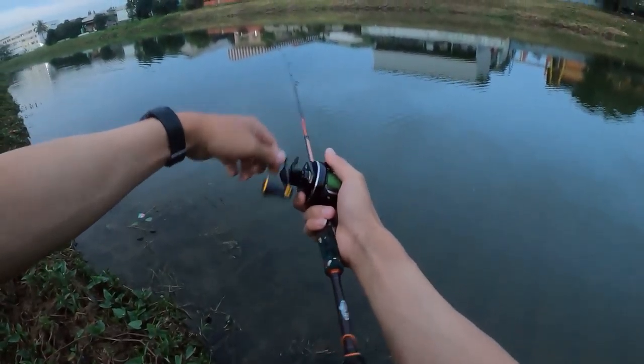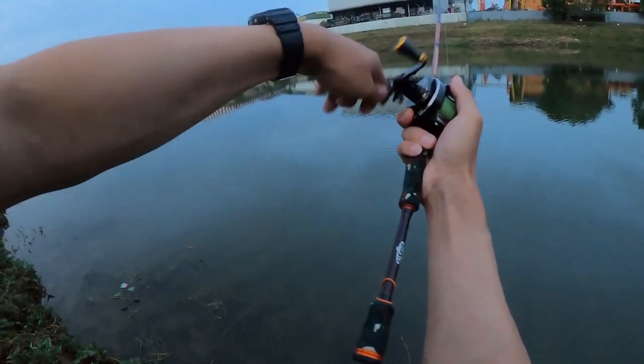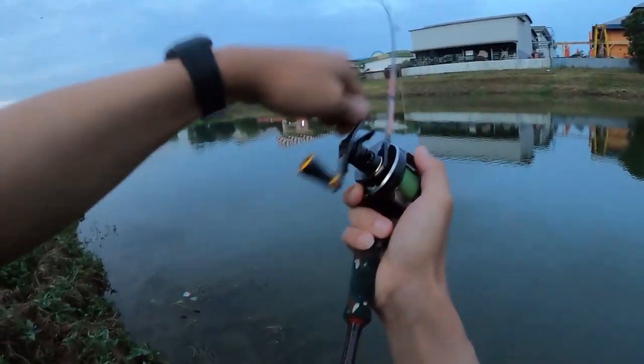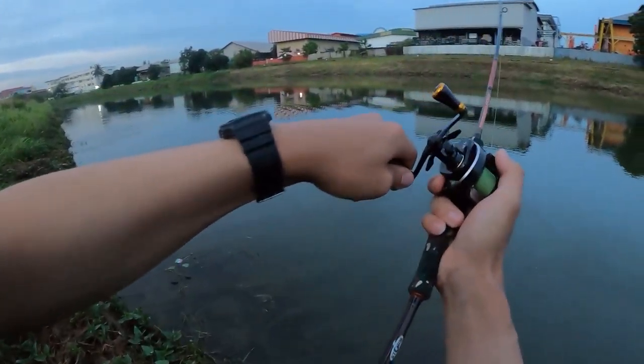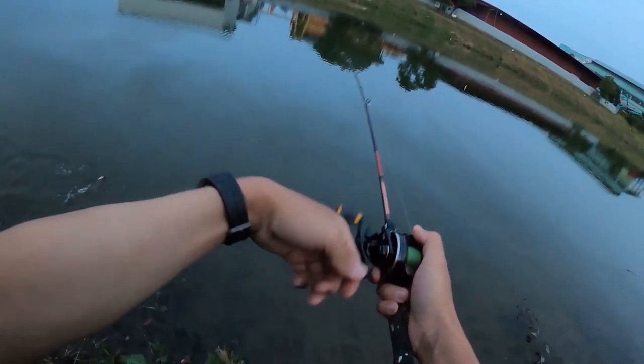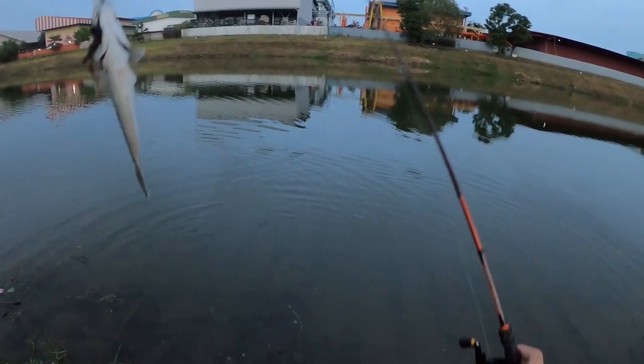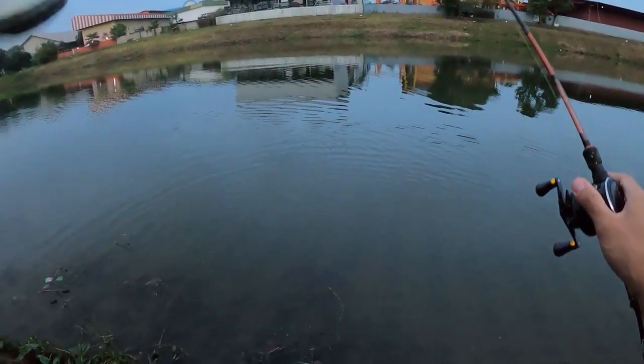Come on, take it seriously, come on. Yeah, come on. Fish is on, guys. What fish is this? It's a baby giant snakehead. Look at this. Yep, it's a baby giant snakehead.